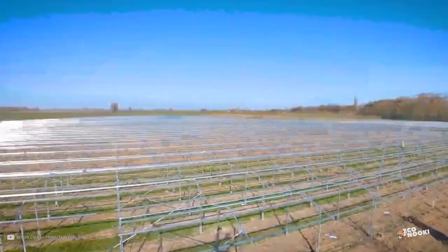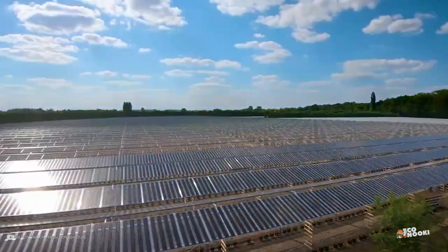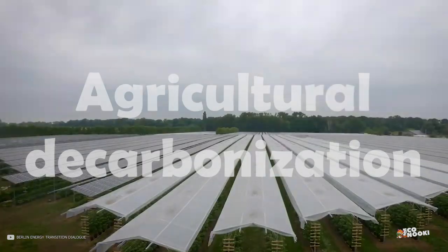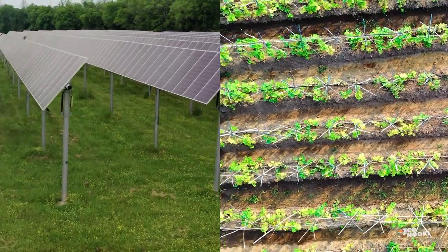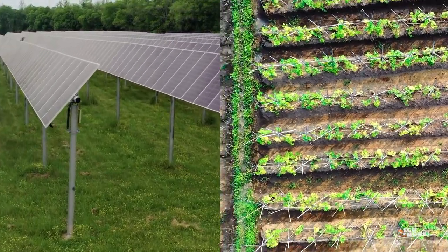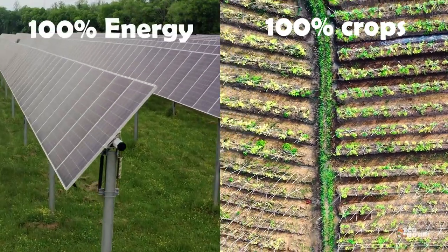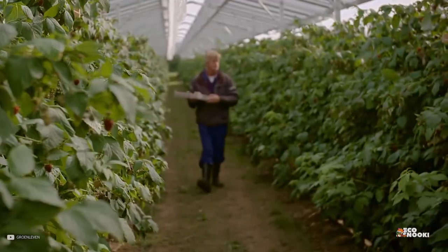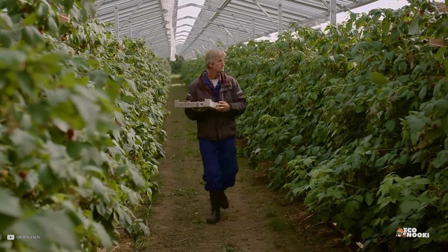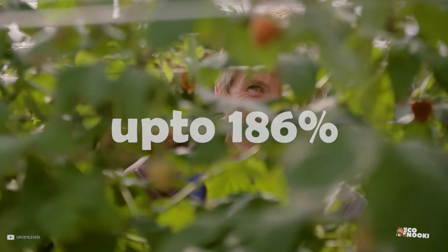One of the key goals of this alliance is to construct a series of measures to factor in agricultural decarbonization. For example, if separate land is used, land use efficiency is either 100% for crops or 100% for solar energy. However, combining land uses can boost land use efficiency by up to 186%.